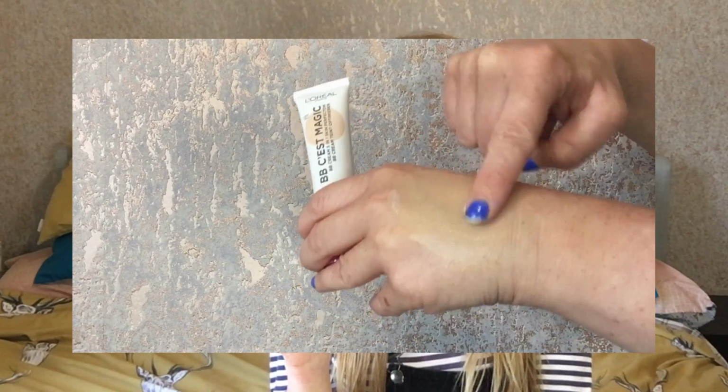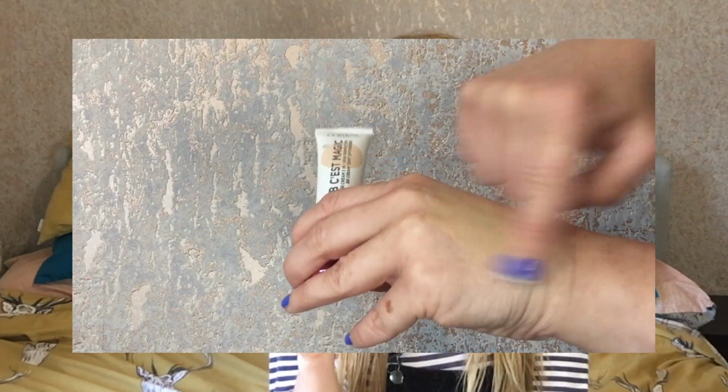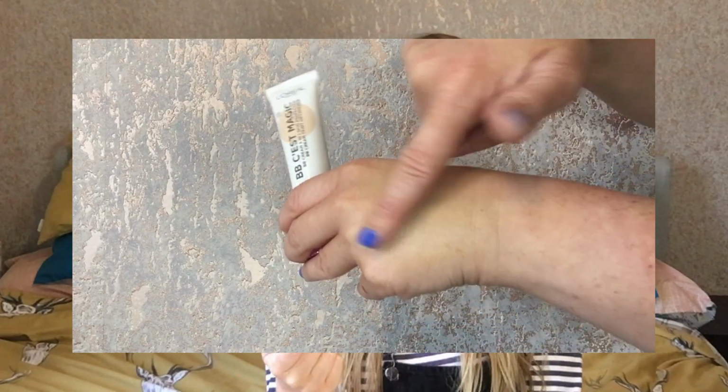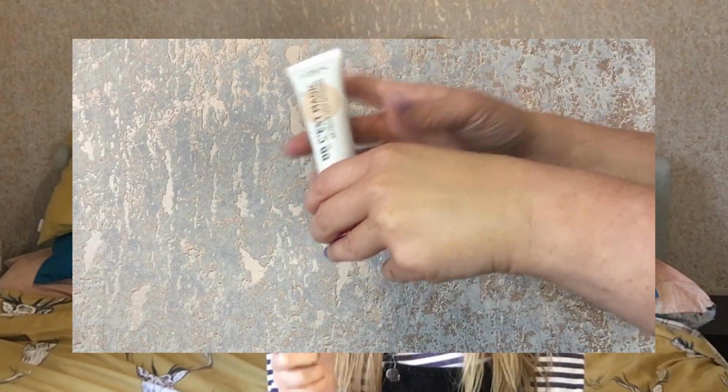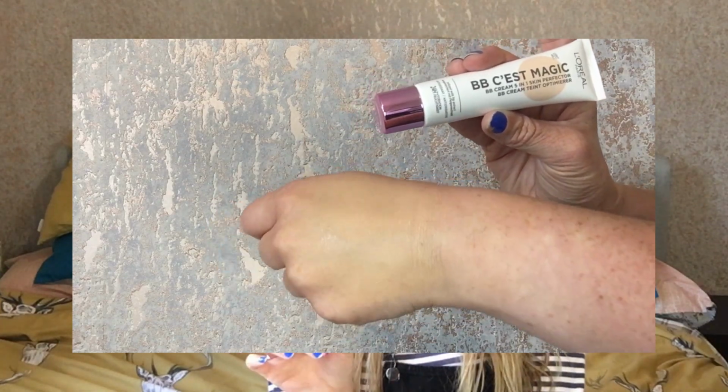When I swatched this on my hand it came out really, really dark, so I'm not sure if I trust myself putting it all over my face, but I will give it a go. I also want to know how well it'll last with it just being a thin BB cream. And this one says on the back, a lightweight creamy formula with smart pigments which transform on contact with skin. It unifies, hydrates, protects, smooths and illuminates for a perfect nude look. Weightless, bare skin sensation, SPF 20.